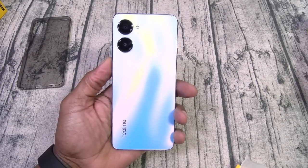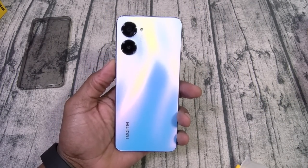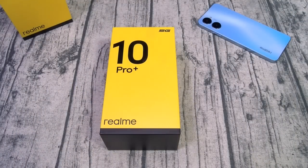Okay. Now let me grab the 10 Pro Plus. Now for the 10 Pro Plus, like I said, this one is gonna run you $380. Comes in the same three colors. You got Hyperspace, Dark Matter, and Nebula Blue. Now for the display, you got a 6.7-inch AMOLED panel with a resolution of 1080 by 2400. Now that's 394 for the PPI Patrol. You got HDR 10 Plus, up to 800 nits brightness, and a 120Hz refresh rate.